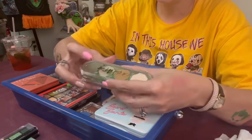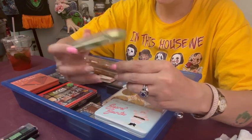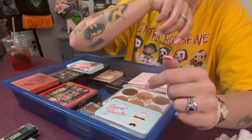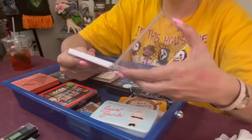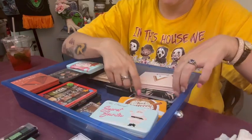I've heard some people complain that the shimmers in these are dry. I just make sure I use a glitter adhesive. I've never had an issue, and again, I do like those, so I'll keep those. I have this Flower Beauty Desert Light one that's all shimmer also. This is really pretty. I'll keep that.